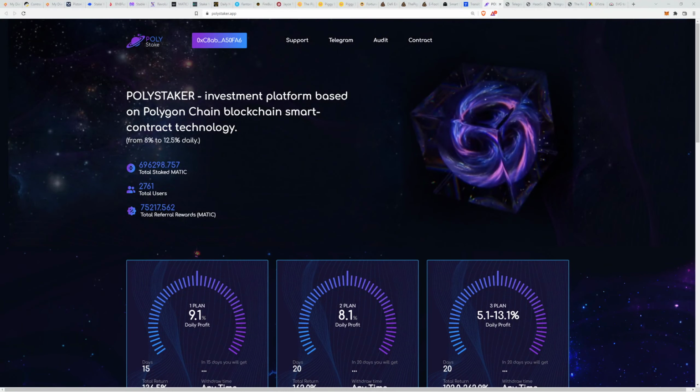Alright guys, so we are back at it. Let's take a look. So it actually started like 2 or 3 days ago. I was sitting on it, looking at it. It gained quite a lot of traffic. Look at the number of users, over 2,700 people here.